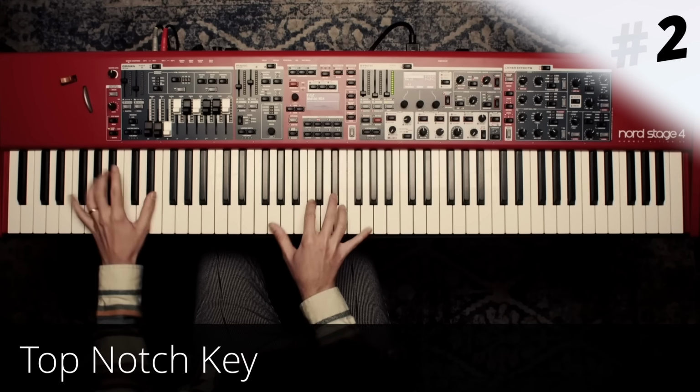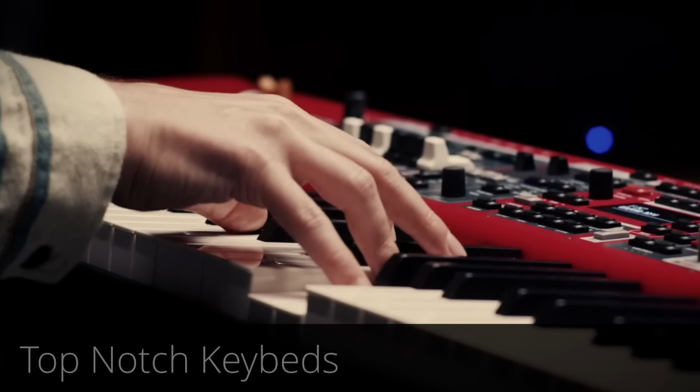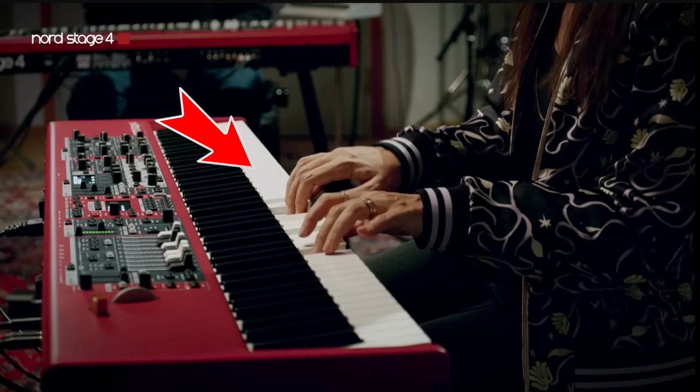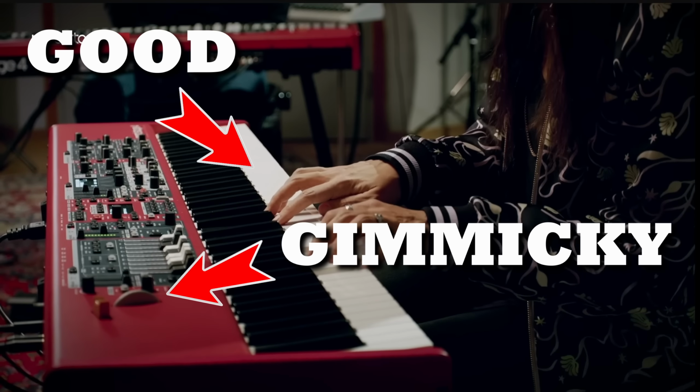Number 2, the weighted and waterfall keybeds are top-notch. Before I bought my Nord Grand, I thought Nords were overpriced luxury items with gimmicky features. I was right. Thus, I bought one.